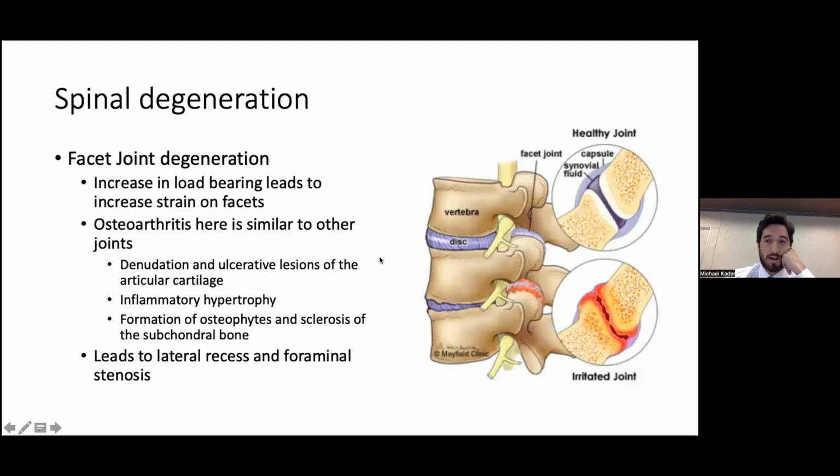So like we said, as the stress shielding of the spine goes away, we'll have more and more stress being placed on the facets. And the facets then start to degenerate as well due to the increase in load bearing. Osteoarthritis basically occurs here like in any other joint in the body. You have denudation and ulcerative lesions of the articular cartilage here. You get inflammatory hypertrophy and formation of osteophytes and sclerosis of the subchondral bone. And we all know that this leads to lateral recess and foraminal stenosis. The same also occurs here at the vertebral body. You'll start to get osteophytes and sclerosis down here as the disc starts to degenerate as well.